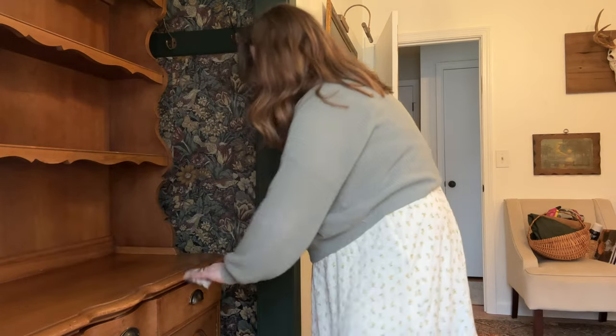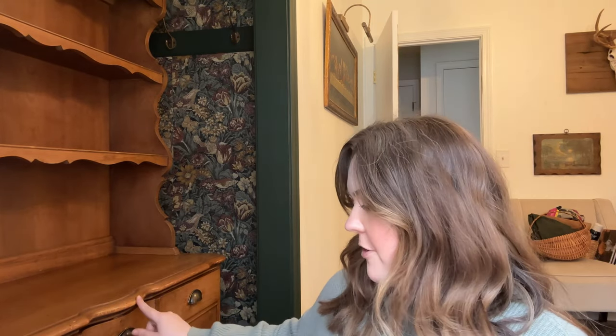So I'd love your opinions on what I should do with this hutch as far as the color. The color is not awful, but it's definitely not in the best shape. There's a lot of wear and tear on it that doesn't look nicely aged. It just looks like it has worn off in certain places. So I would love to do something with it.